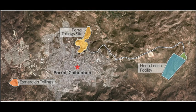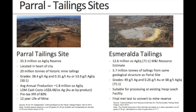Now, why process old tailings, which is the kind of rock left over after you mine the ore? The kind of mining the Spanish did was very inefficient. They left a lot of gold and silver in the rocks. Looking at the fact sheets on the two tailing sites GoGold has under contract, you can see the grade is as good as some currently operating mines in Mexico, but the costs are a lot cheaper. This is because the tailings are already mined.